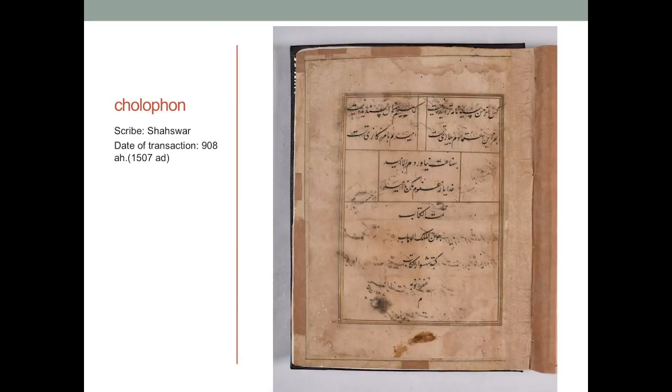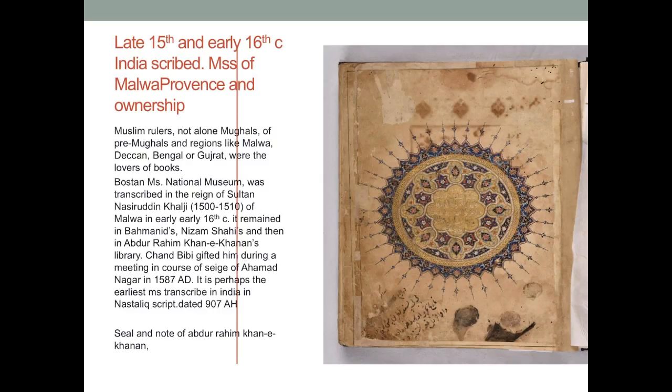The work remained with the Bahmanids, then it went to the Nizam Shahis, and Chand Bibi, during the siege of Ahmednagar, gifted it to Abdurrahim Khan-e-Khanan, and he made a note on this manuscript in the bottom. This is the writing of Abdurrahim Khan-e-Khanan. I have published this in a separate article in a volume recently published by Aga Khan Foundation on Abdurrahim Khan-e-Khanan.